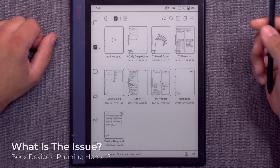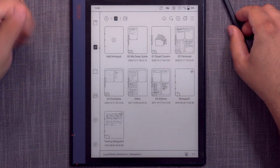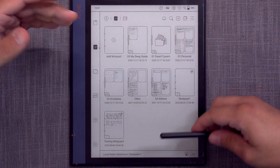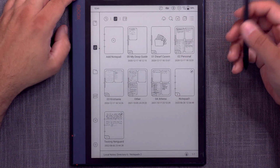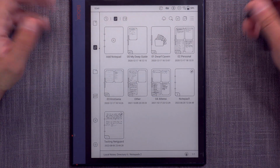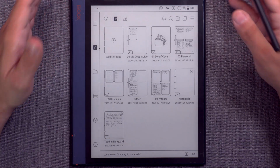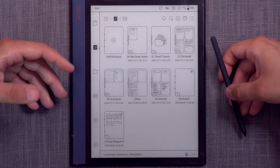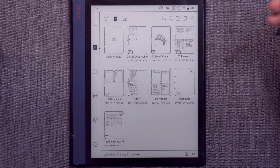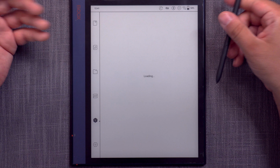What is the issue that I'm talking about? What is this about Boox devices phoning home? Well, some of you are probably aware of some information circulating online about how Boox devices are a security risk because they are phoning home. Some of you are not aware of that issue at all. So I wanted to address that and show a workaround, so that if you have some concerns about it, you can actually dispel those. First and foremost, we need to analyze and show what the issue is.